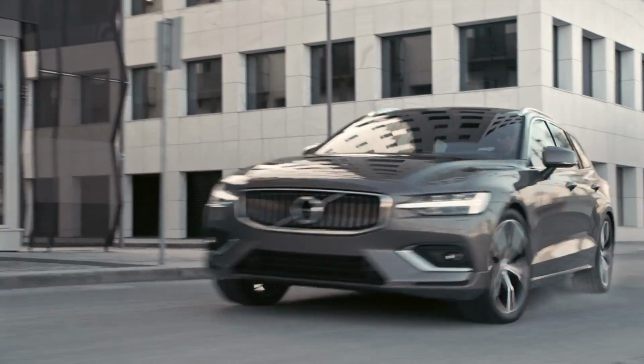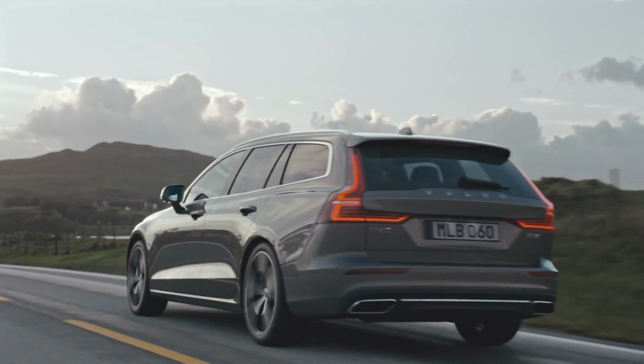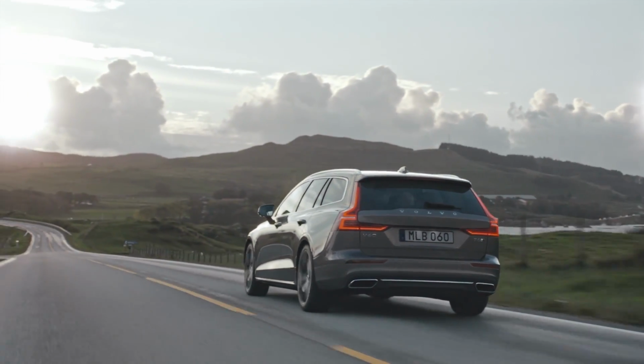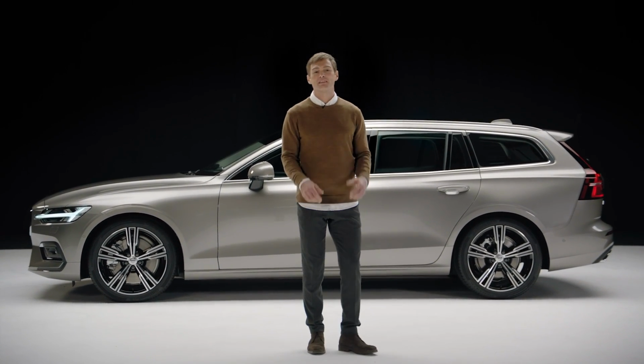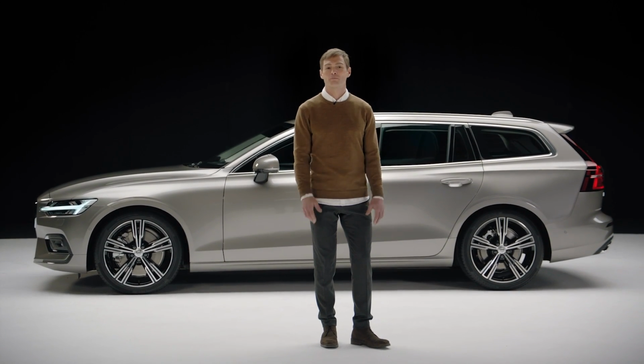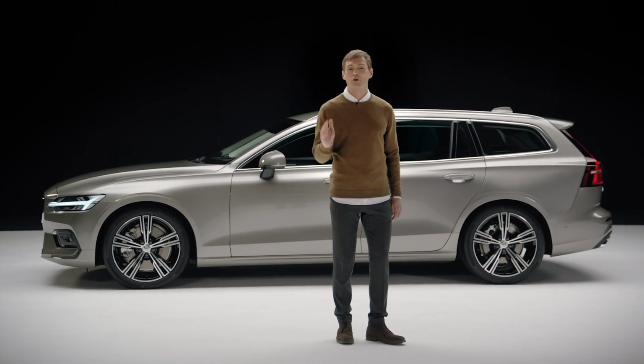The new V60 is a modern and dynamic Volvo estate. It is the perfect car for an active lifestyle. Stylish and powerful. Designed around you and ready for the future.